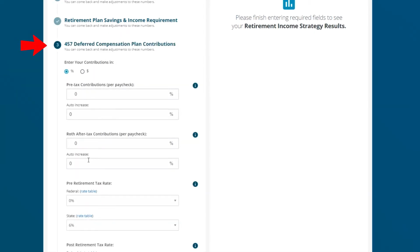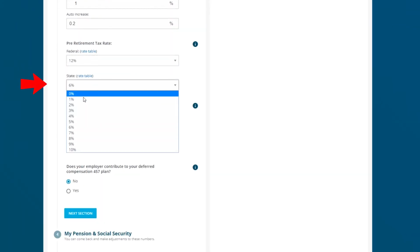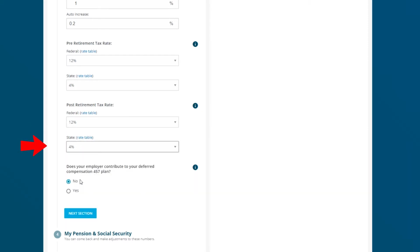In the next section, 457 Deferred Compensation Plan Contributions, you will enter in your savings and tax rates. In our example, Tammy is currently contributing 1% with an auto increase of 0.2% to both her pre-tax and Roth savings accounts. She is currently in the 12% federal and 4% state tax brackets and hopes to stay at those rates in retirement. Lastly, Tammy's employer does not currently match her contributions, but if that changes in the future, she can input that data in this section.